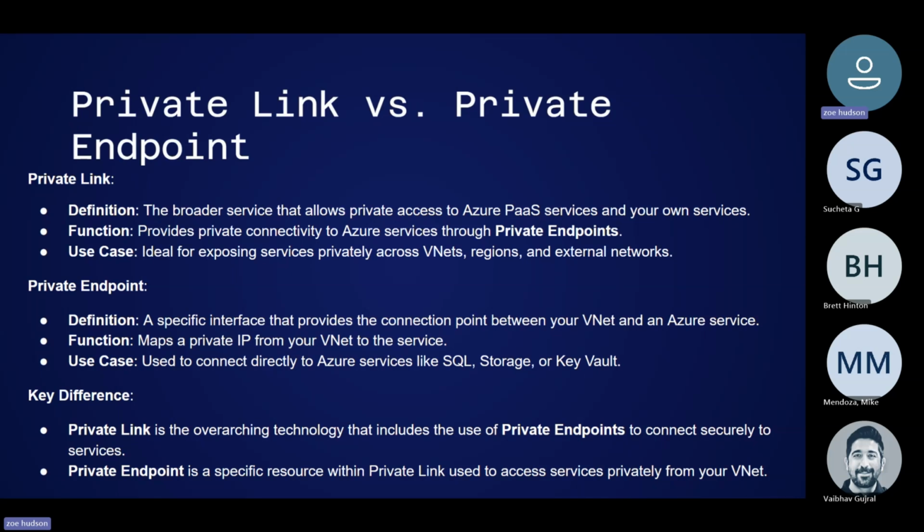On the other hand, a private endpoint is more specific. It's the network interface that actually connects a particular service to your virtual network. It maps a private IP from your virtual network to the service. For example, if you have an SQL database and you want to connect to it privately, you'd create a private endpoint. In short, Private Link is the technology that facilitates private access, while a private endpoint is the connection point that implements it.